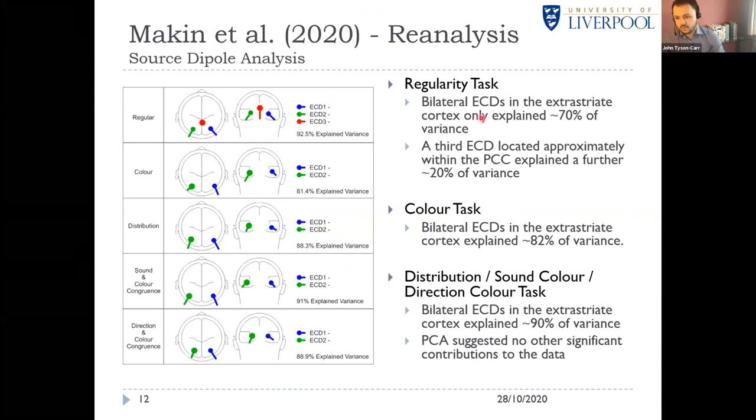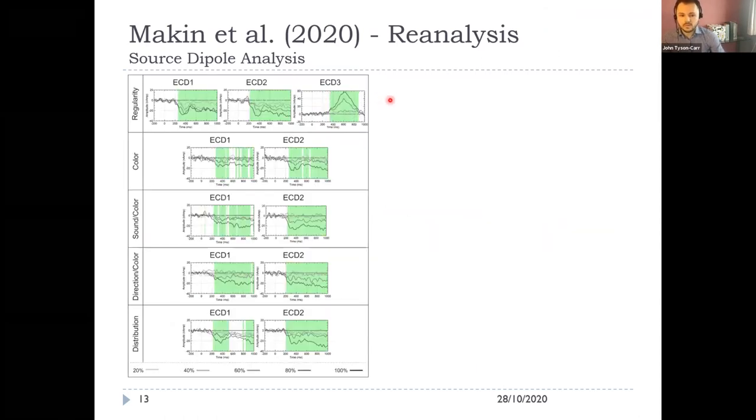It bumped up the residual explained variance from about 70 up to about 92%, whereas the rest of the data sets were sufficiently explained by just extrastriate sources. So there seems to be a third source active during the regularity task that was required to be fitted.